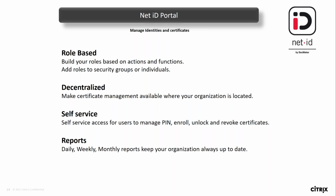We have a self-service part, of course, that lets the user administrate their PIN and certificates, and also certificate renewal enrollments up to a certain level of security. It's a little bit depending on the policies that you have in your organization. Reports, we can deliver daily, weekly, and monthly reports that will keep your organization always up to date on what's going on with your digital identities and certificates.